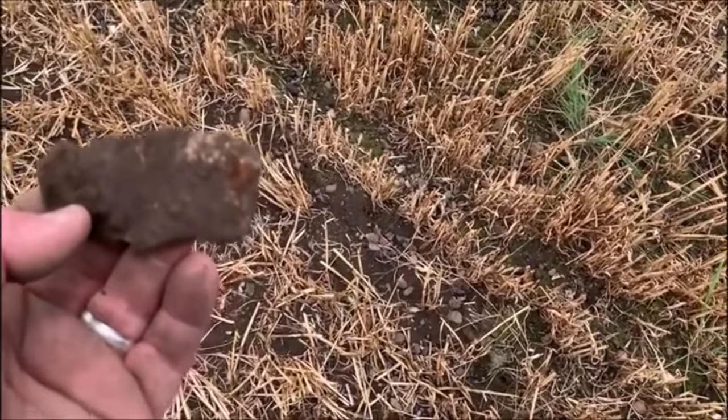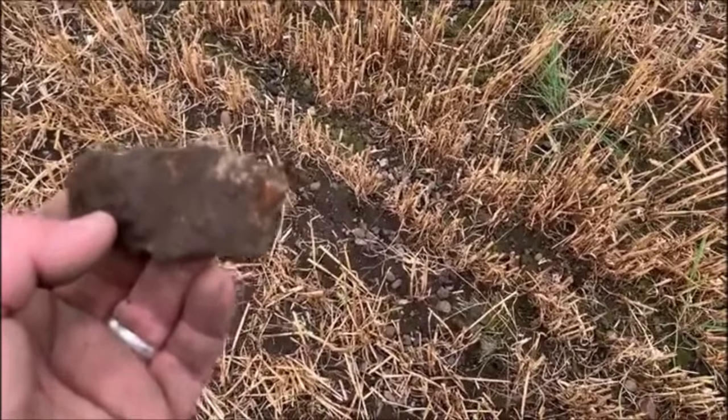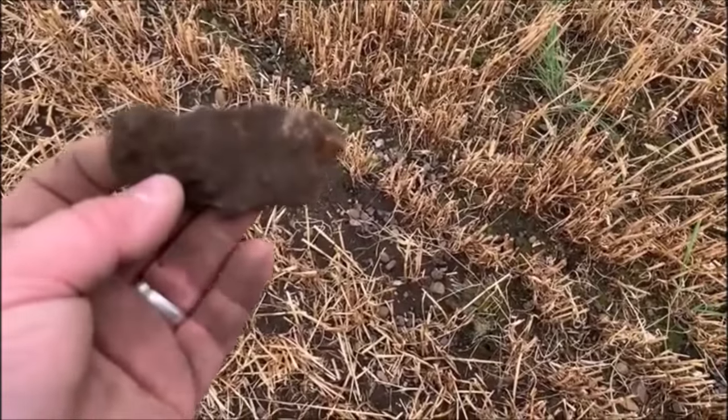Not finding anything else really. I think it's time to move field. Maybe move on to one of the grass fields and see what we get.